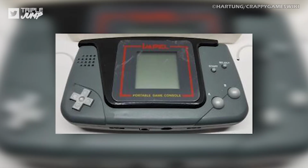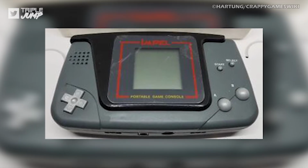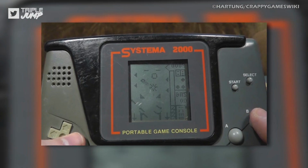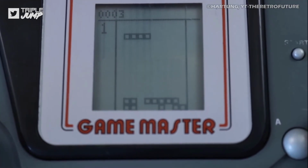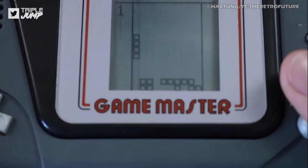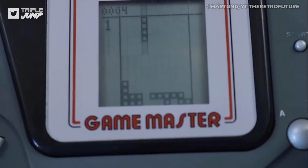As such, the Hartung Game Master was distributed in its native Germany and then in France, Italy, and the UK. Once again, you may have encountered it under a different name, which is likely repeated in your nightmares to this very day. The console was sold as late as 1994, but that could just be because it sold so poorly that Hartung was still offloading its stock 4 years later.